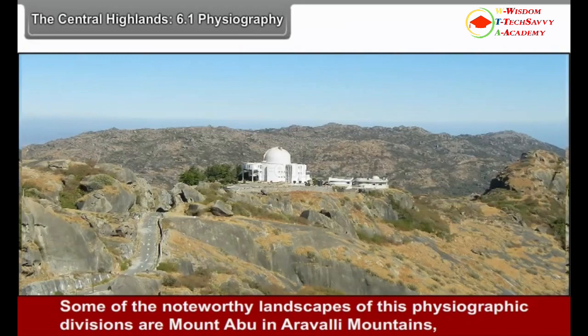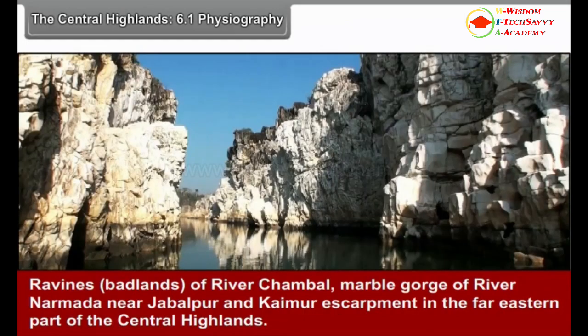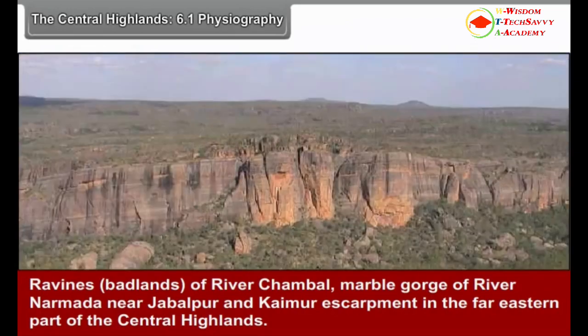Some of the noteworthy landscapes of this physiographic division are Mount Abu in Aravalli Mountains, ravines of River Chambal, Marble Gorge of River Narmada near Jabalpur, and Kaimur escarpment in the far eastern part of the Central Highlands.